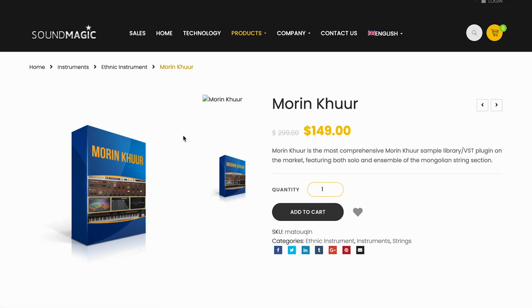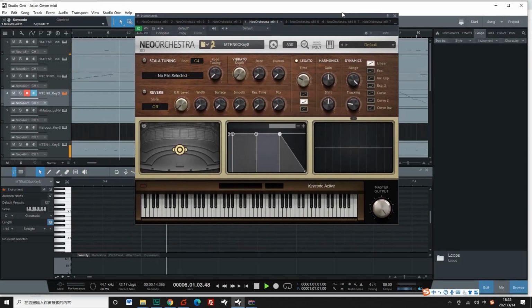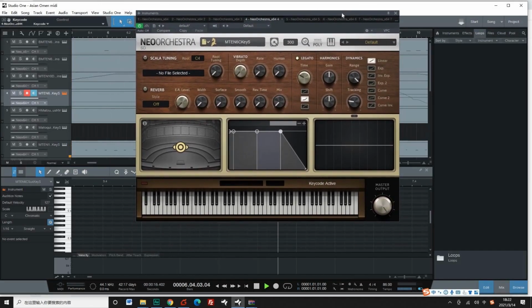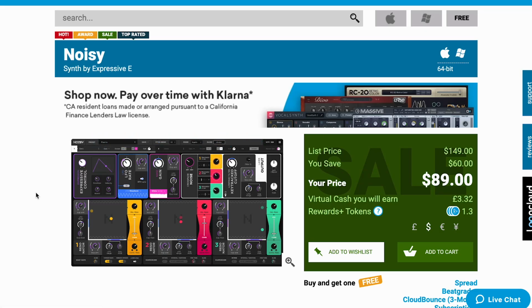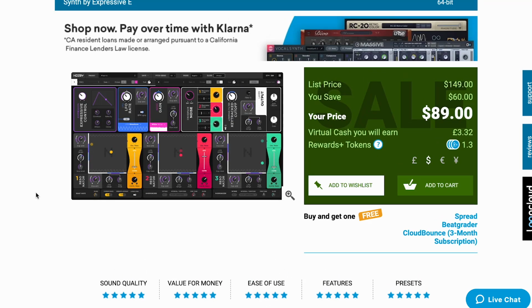Sound Magic has Morin Khuur. Available now for $149, normally $299. And Expressive Ease and Noisy. Available now for $89, normally $149.